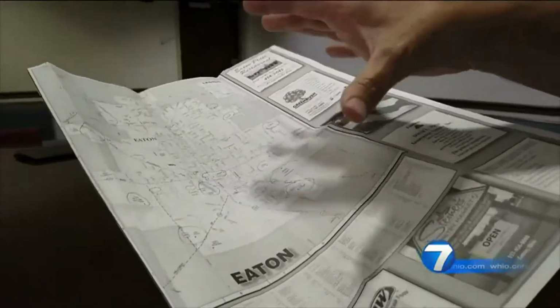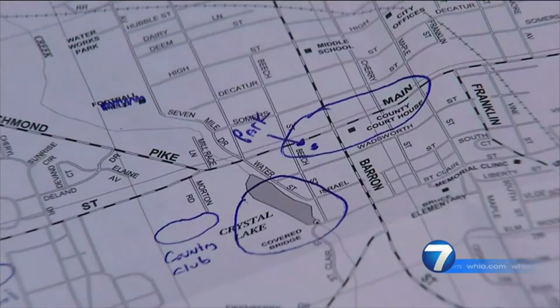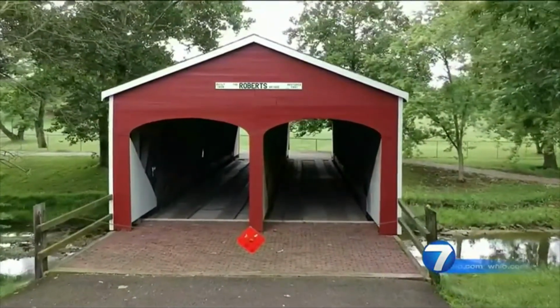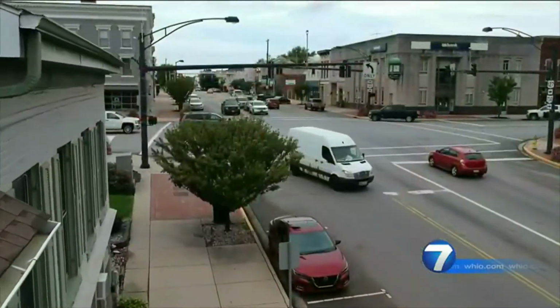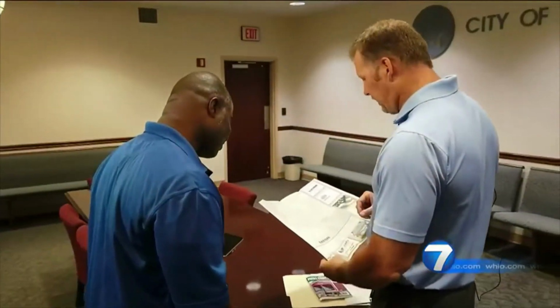We have a lot of recreational areas, so maybe you can hit a few of our parks, our Seven Mile Park, the historic Fort St. Clair, maybe the covered bridge. Roberts Covered Bridge is a favorite. 25, 30 different places to eat. There's some different areas for some shopping.